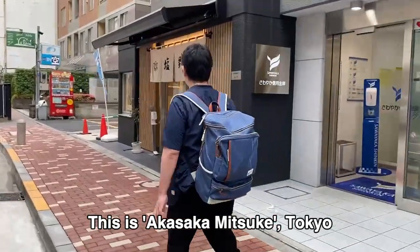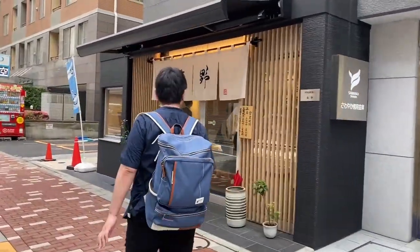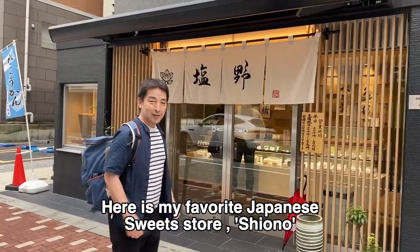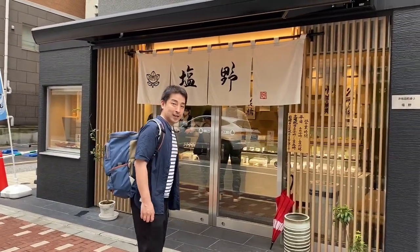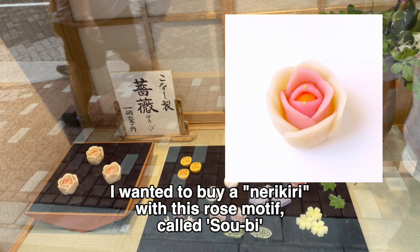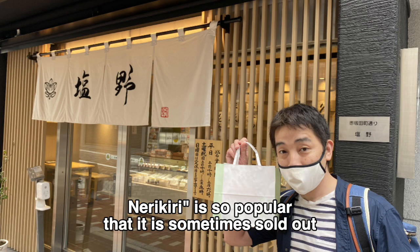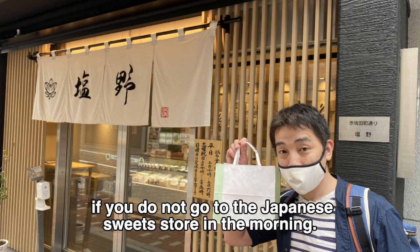This is Akasaka-mitsuke, Tokyo. Here is my favorite Japanese sweets store, Shiono. I want to buy this Nerikiri with a rose motif called Sobi, but it was sold out. Nerikiri is so popular that it is sometimes sold out if you don't go to the Japanese sweets store in the morning.